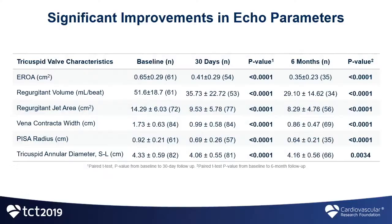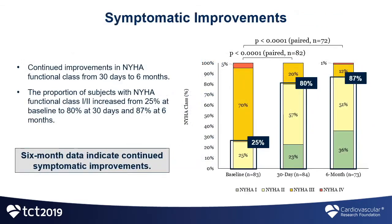This is a little bit technical. If you're an imaging geek in the room, you might like this. If not, I'll glaze through it. These are some quantitative measurements of the tricuspid annulus and the tricuspid valve, and they all improved at 30 days and at 6 months. Patients felt better. Only 25% of the patients were class 1 or class 2 heart failure, and then almost 80 to 87% were class 1 or 2, and it seems to be durable out to 6 months and maybe even getting better over time.